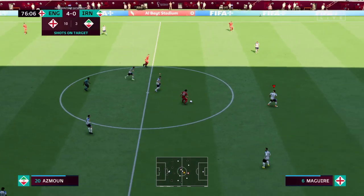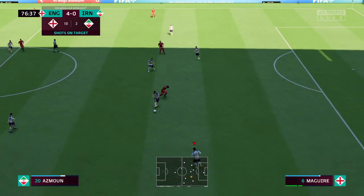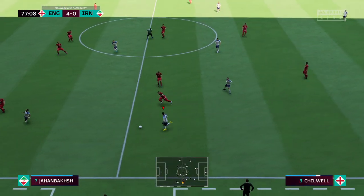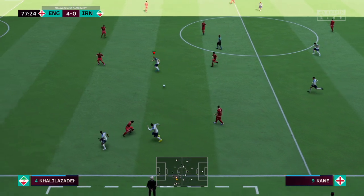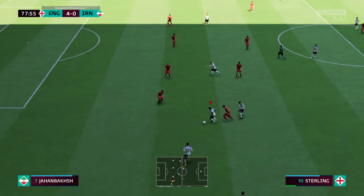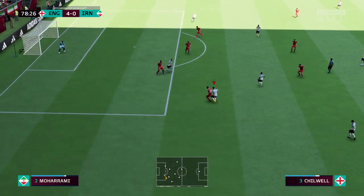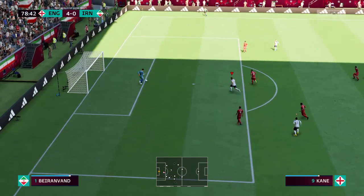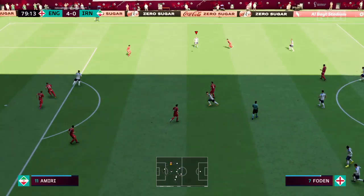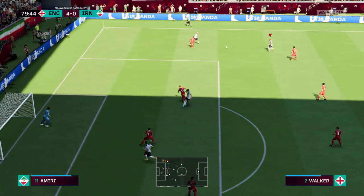Well, those stats back up what we've been watching. It's been a really one-sided game. And it's far too easy for them to open up this defence. This could turn into a rout. Sterling. Here's Chilwell. Possession lost by England. Decent progress with the ball at his feet.